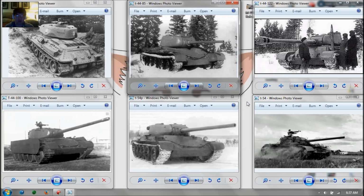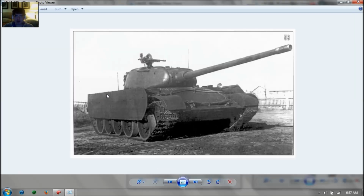And today we'll cover the upcoming Tier 8 Premium Russian Medium Tank. It is the T-44-100. So it's basically a T-44 with side skirts. Yep, that's pretty much it.